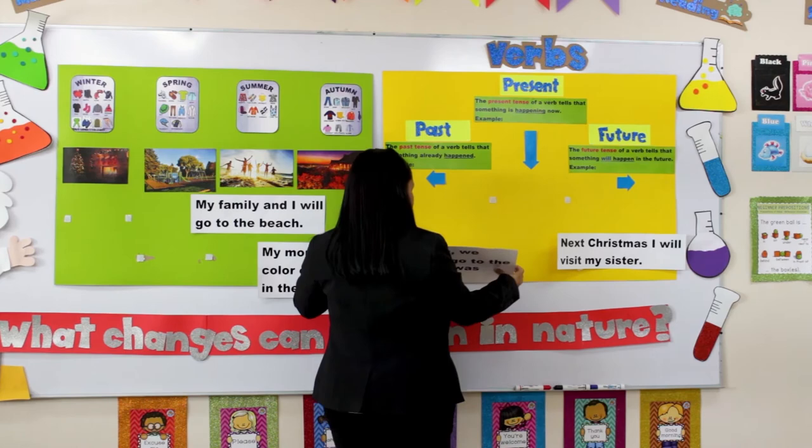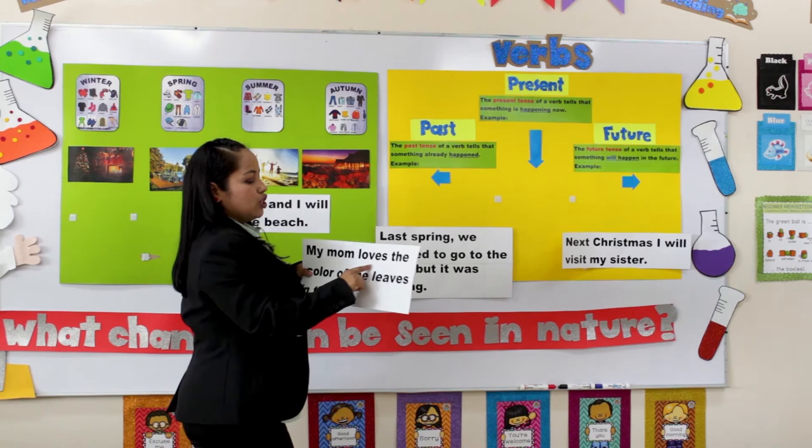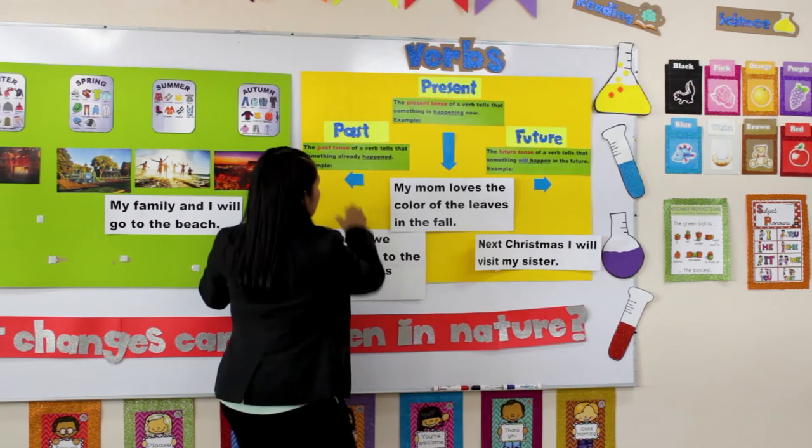And for present, you can use the verb in the simple form, or for she, he, and it, we use the letter S at the end of the verb. So, our example for past, for present, and future.